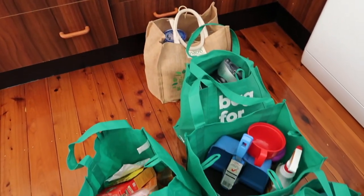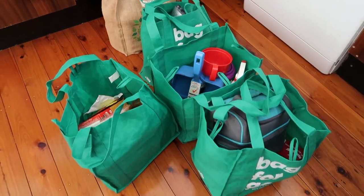I did buy some products from Kmart to help store some of my cleaning products, and I really like how my cleaning section turned out.